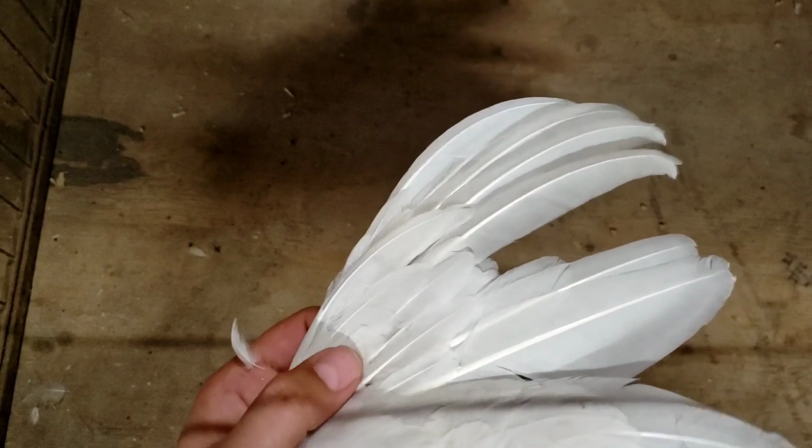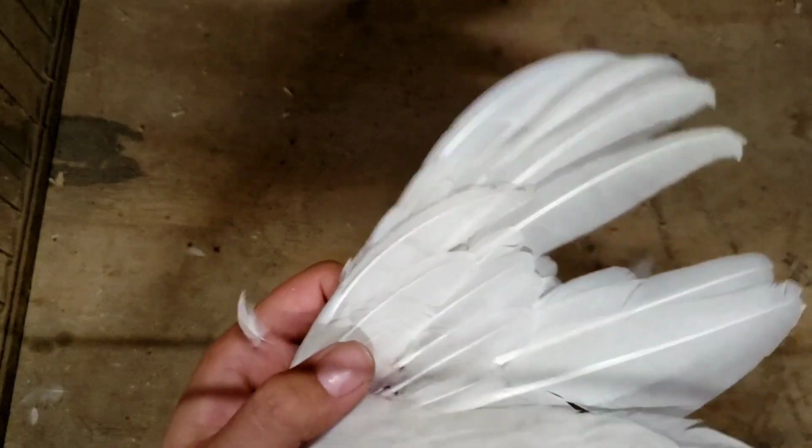You can see that big chunk missing there, that feather just hasn't grown in yet. You want to check their wings when they're fully feathered. You don't want to do it when they're molting. It's going to give you the wrong impression. But let me show you again.